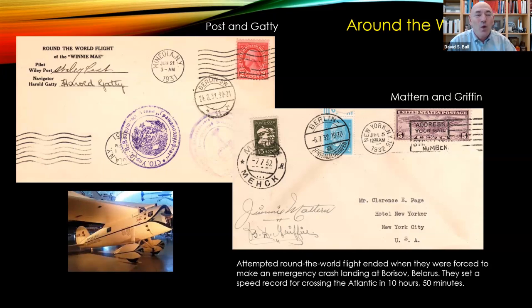And when he was a pilot, he was working for one of the guys who owned some of the oil rigs. The guy who owned the oil rigs, his daughter's name was Winnie Mae, and he has this wonderful plane, and Wiley Post is his personal pilot. So he asks to borrow this airplane, and he flies around the world, and these are some of the cancels in Long Island, in Germany, and also in Russia. Some of the other ones, Mattern and Griffin. This is one of only 12 covers that they took around the world.